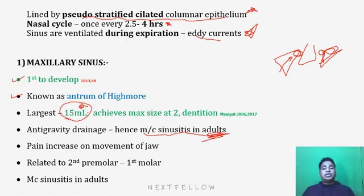Most common sinusitis in children is ethmoidal sinusitis. If we talk about adults, most common sinusitis is maxillary sinusitis. Again, very important: the pain will increase on movement of the jaw. To drain out the sinus, we can do the Caldwell-Luck operation where we perforate or enter into the maxillary sinus at the level of the second premolar or first molar. This is the area where we put a hole to enter into the maxillary sinus. The procedure is known as Caldwell-Luck surgery.